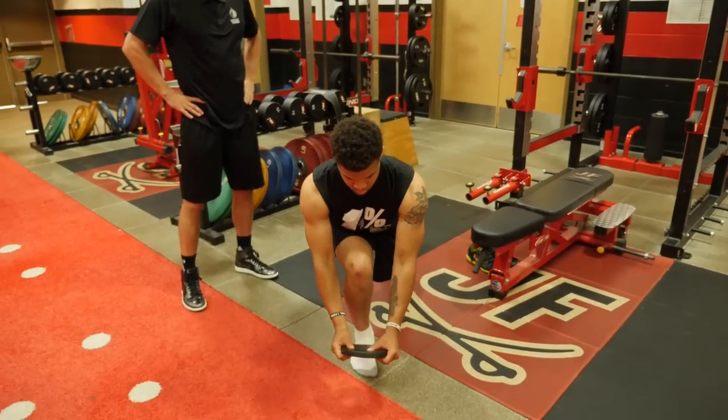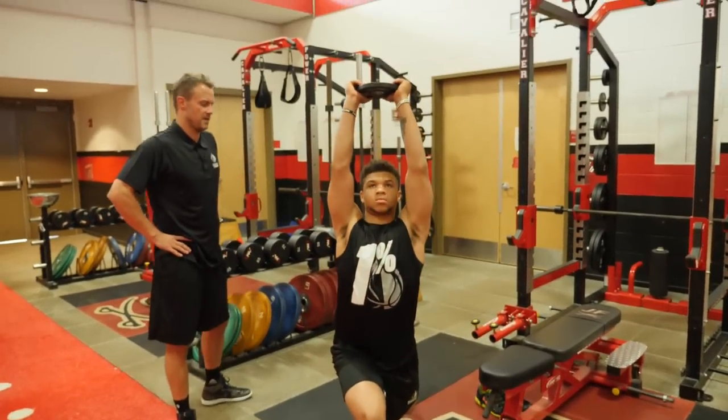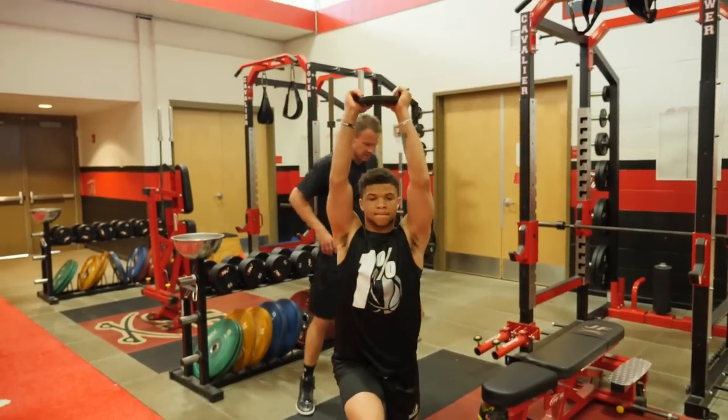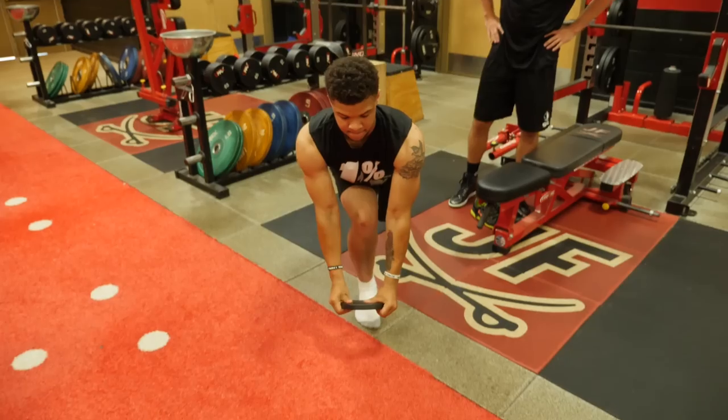Front foot is flat, looking good. Yep, reach down and then reach up. Excellent. So this is a balance component. It's a stability component. Just get 3 reps and then go ahead and switch sides. That looks terrific.